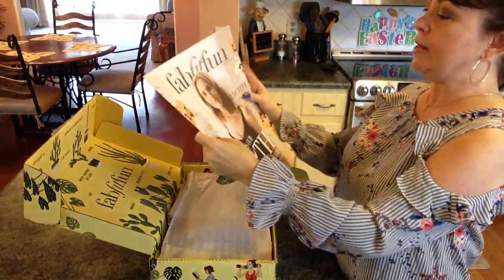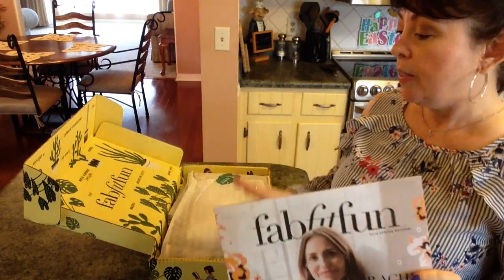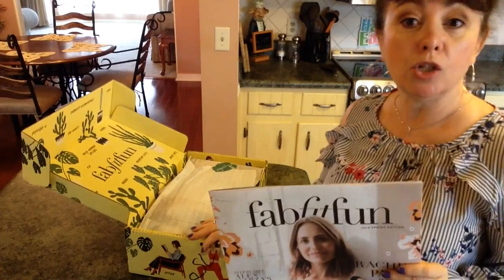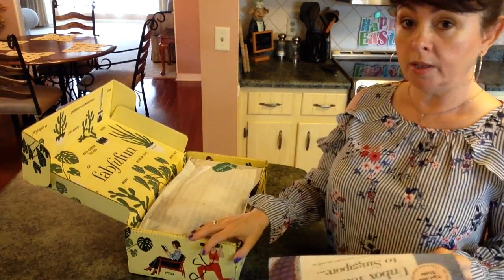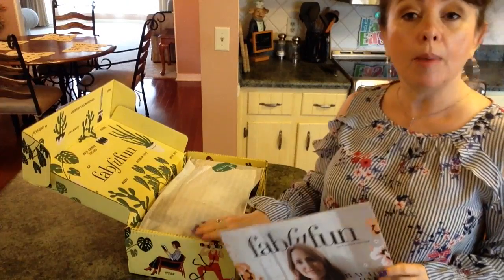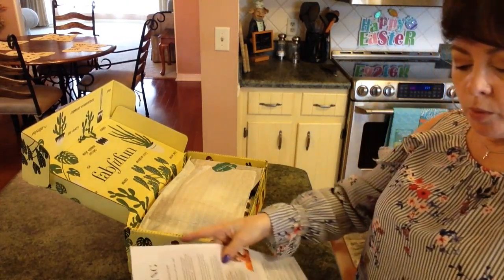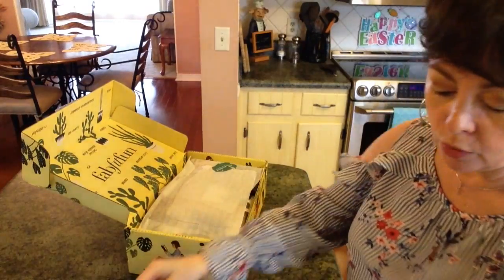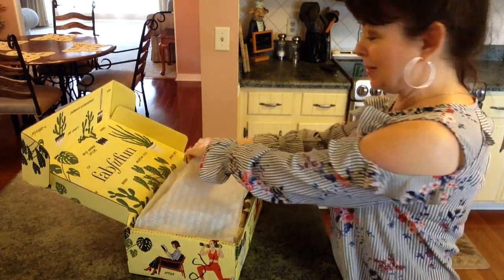And then they always have this little magazine about FabFitFun, and like I said, this box is dedicated to women. They do a lot of good causes. They support a lot of really nice causes, and this is all about empowering women, which I think is really good. And it also will tell you about the items that you got in your box and how much they are. So let's get into it. I'm excited.